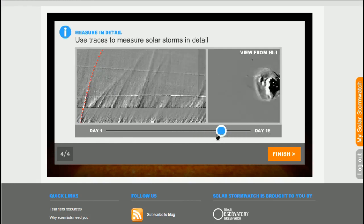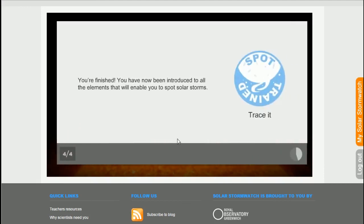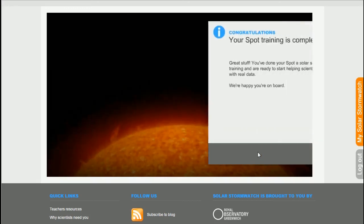What? What are you talking about? It looks like a bedsheet. Use traces to measure solar storms in detail. Okay. You've finished. Apparently I can trace it now.